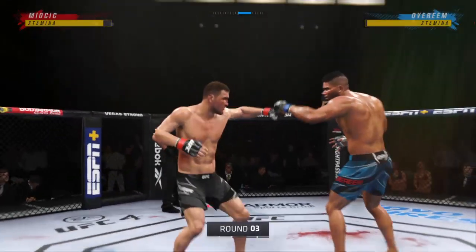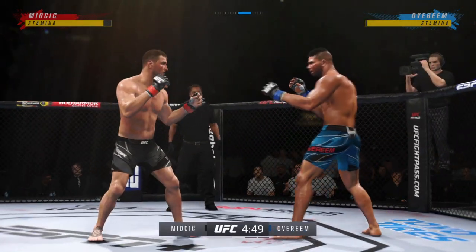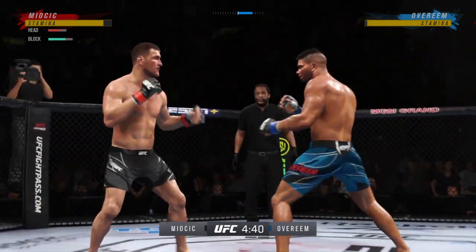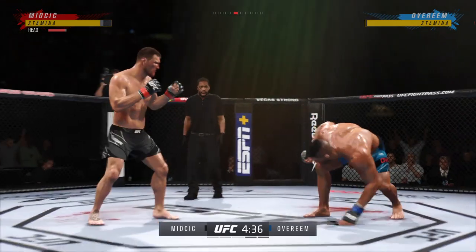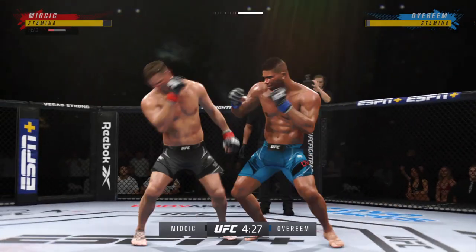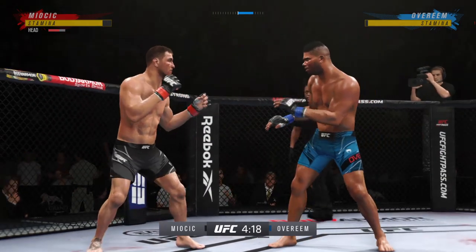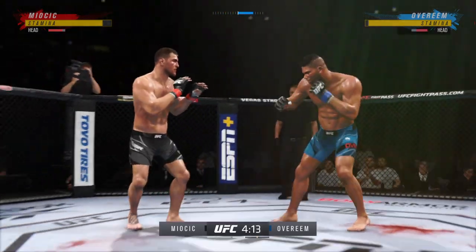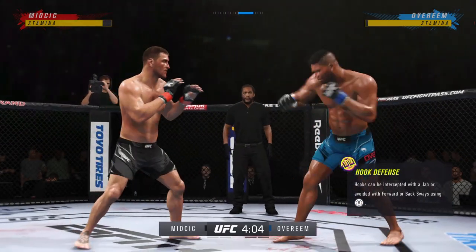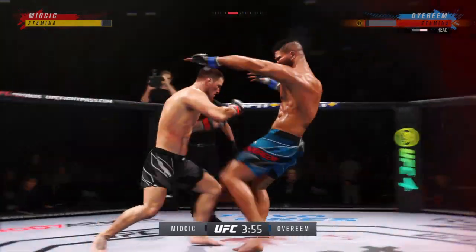Here we go, third round of this championship fight. Well, most fighters can't keep up this type of aggression and pace, but you don't have to worry about this guy. He hasn't really showed any signs of slowing down tonight. Nice punch by Overeem. Yes. Big elbow there, lands. Oh! A swing and a miss by the ring. 68 total strikes have now found the target for Alistair Overeem.